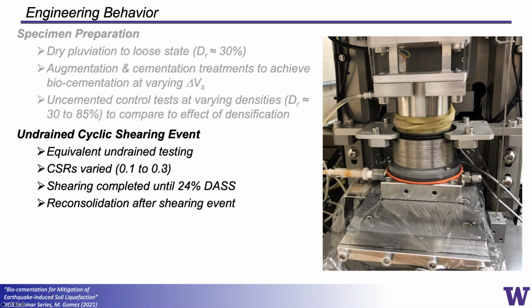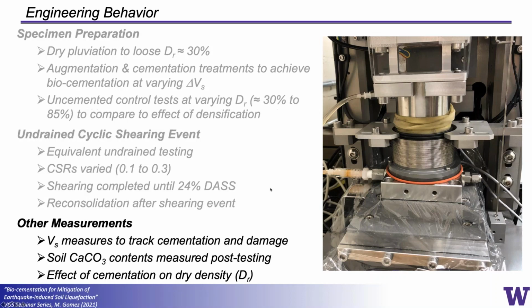And then the specific undrained shearing event that we applied was a range of CSRs anywhere from 0.1 to 0.3. The shearing was completed until we achieved 24% double amplitude shear strain. Afterwards, we reconsolidated all of these and measured reconsolidation vertical strains after those shearing events. The other measurements that we were completing were also shear wave velocity measurements at different points in time to try to track cementation degradation and damage.